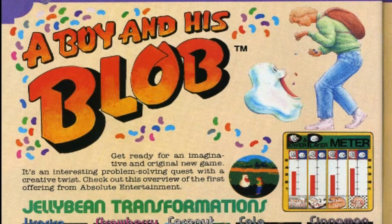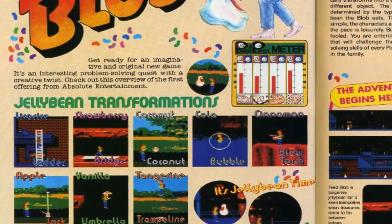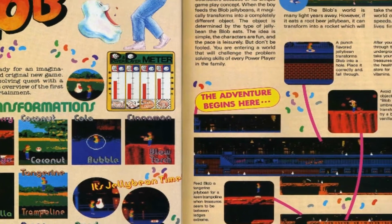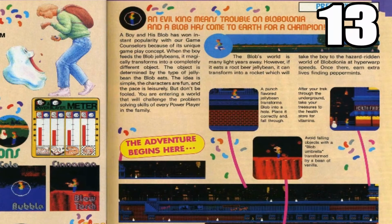Retro Matt hates this odd platformer, but I don't mind it as much. It just takes some getting used to, finding what jelly beans to use and where, and remembering what each jelly bean does. A 13 is A-okay.